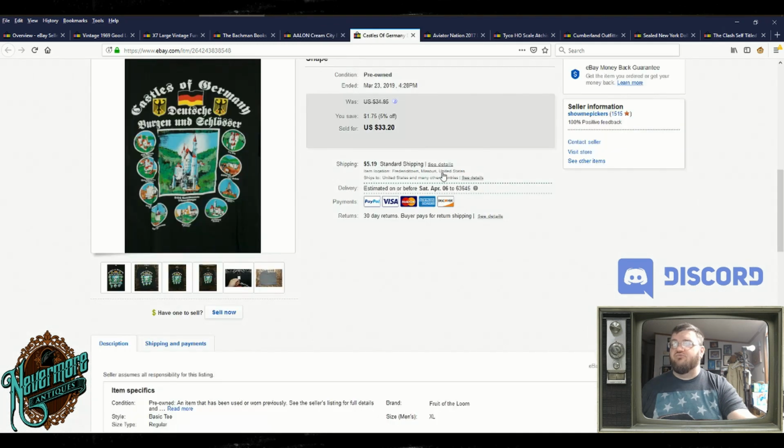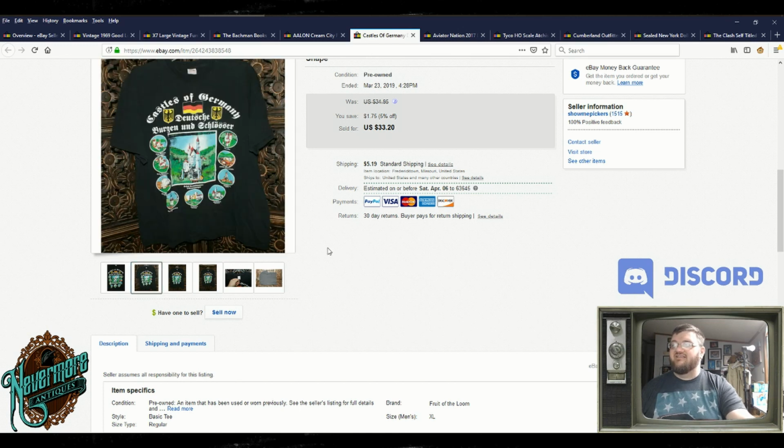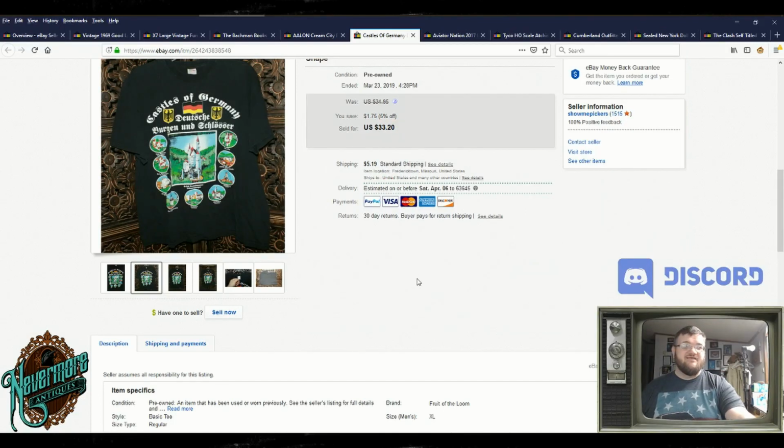This is a shirt here that I really liked. It had such a great look to it. When I saw it, I was like, I'm gonna buy that shirt because it's going to sell good, and it does. It's like a 1980s shirt. Sold it for $33.20. Paid probably $3.50 for it at Goodwill.